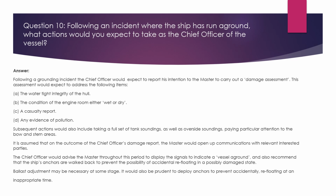Firstly, this assessment would expect to address the following items. First being the watertight integrity of the hull, which means you should be inspecting the vessel to ensure that there is no water ingress, no compartments are getting flooded. Make sure that you ask the bosun and the crew to take soundings of tanks to make sure that you are monitoring the ingress of water into the vessel.